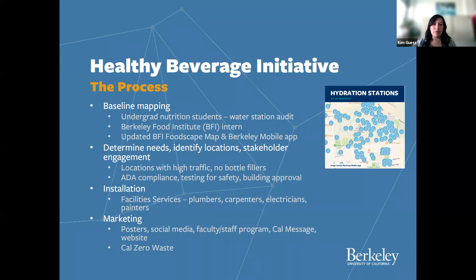Next, we used this data, like I mentioned, to determine needs and identify locations of where we could add more bottle fillers. We try to prioritize locations with high traffic and places that have nowhere to fill a bottle.